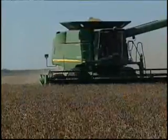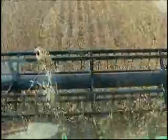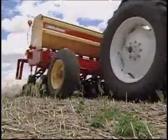Each year, soybean cyst nematodes rob U.S. soybean farmers of between 100 and 150 million bushels of yield. Although farmers can buy SCN-resistant seed varieties, it's difficult to know for sure that they will perform as advertised.